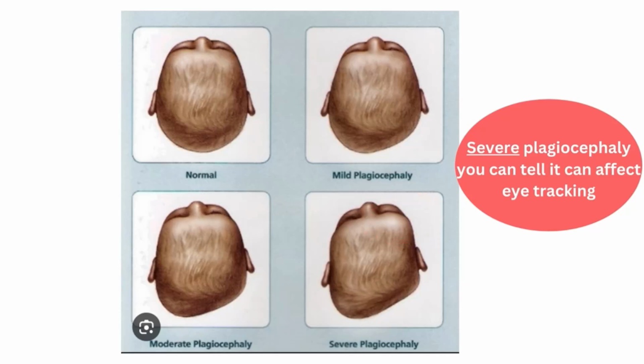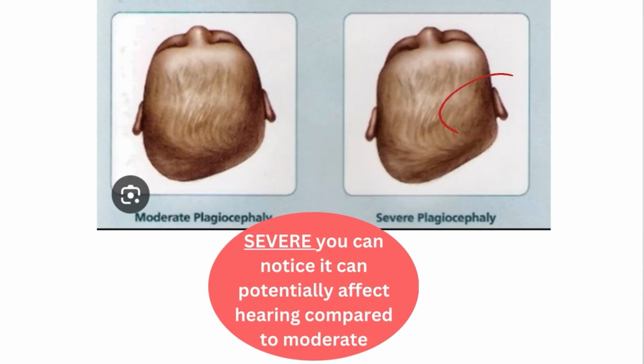And your brain needs space to be able to grow within the skull. But it's not only the brain that's impacted, it's also the structure of your skull. So for example, if you have a little bit more of a bulge out here from your eye, it could potentially affect the way that you're tracking. If you also have a little more asymmetry, or a bulge out here near your ear, again, it's going to impact your hearing.